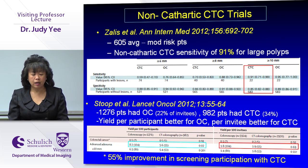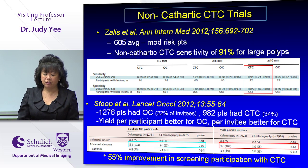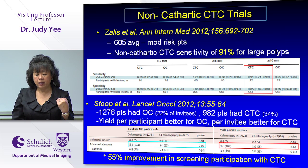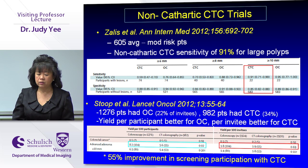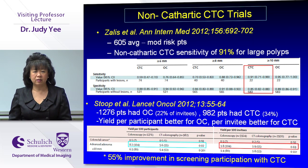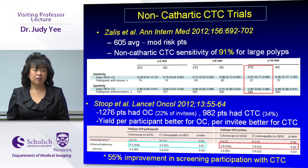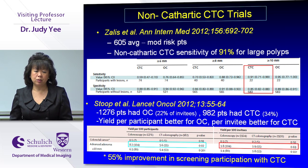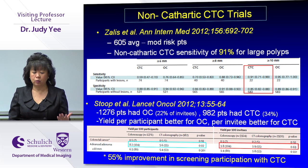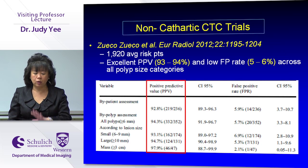So there are non-cathartic trials that have been published. There are 3 of them here. All of them basically show that you don't have to have a prep. We participated actually in the first trial by Zalis et al., which was published in the Annals of Internal Medicine in 2012. And I can tell you that the reading paradigm is extremely different. A lot of us would consider these much tougher to interpret. So I think they're challenging, but with appropriate training you can achieve high sensitivity, and this certainly was achieved in these trials.